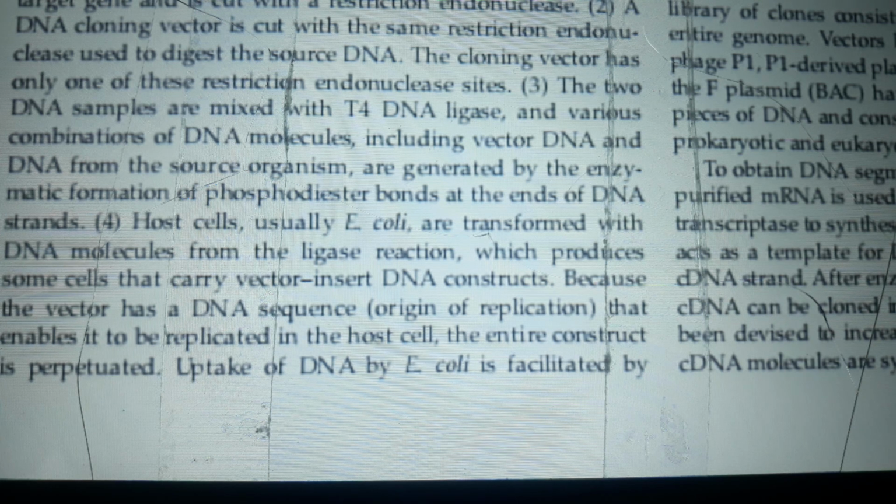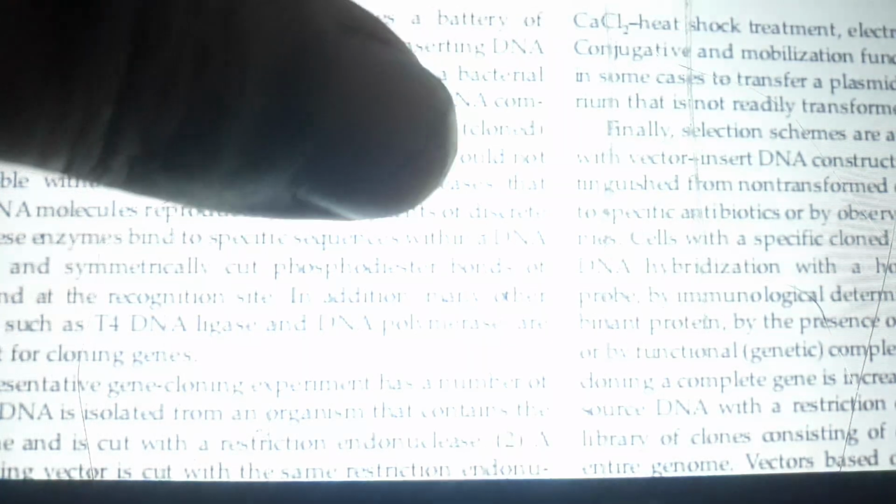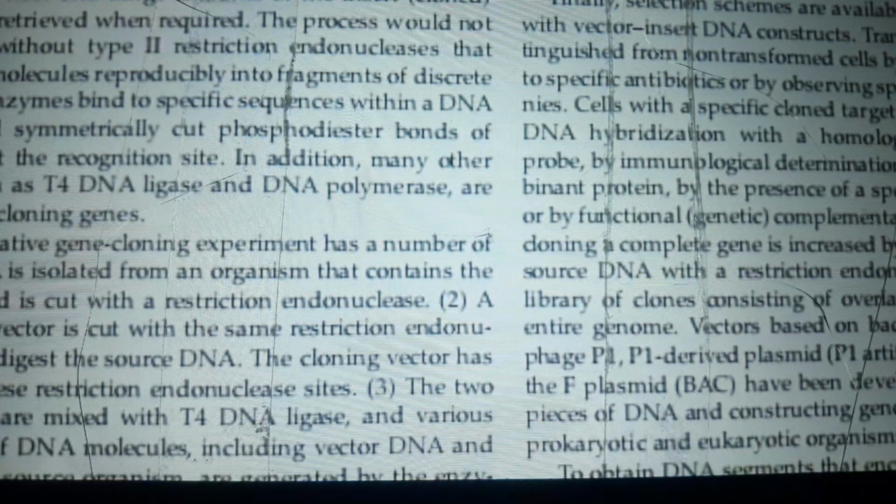Fourth, host cells, usually E. coli, are transformed with DNA molecules from the ligase reactions, which produces some cells that carry vector-insert DNA constructs. Because the vector has a DNA sequence, an origin of replication, that enables it to be replicated in the host cell, the entire construct is perpetuated. Uptake of DNA by E. coli is facilitated by calcium chloride heat shock treatment, electroporation, or other means. Conjugative and mobilization functions of plasmids are used in some cases to transfer a plasmid gene construct to a bacterium that is not readily transformed.